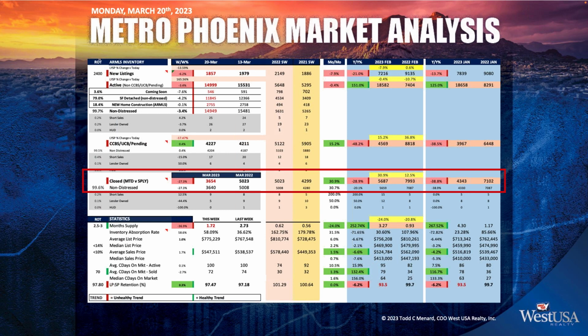Closed inventory, we're at 3,654 month to date. We were at 5,023 last year. So again, if you look at the red marks within this red box, you'll see that in January, we were about 38%. This is MLS numbers. We were 38.8% behind volume sales of a year prior. Last month, we were 28.8% behind. Right now, we're trending 27%.